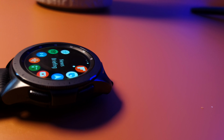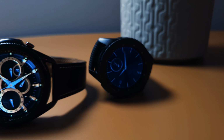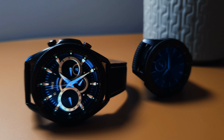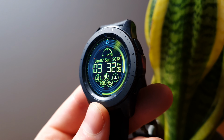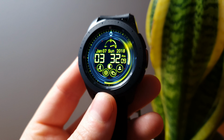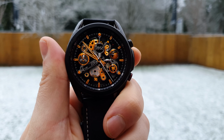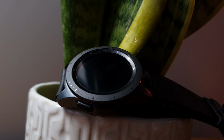Now, if the battery life being worse on the Galaxy Watch 3 wasn't weird enough for you, then get this. The Galaxy Watch 3 actually uses the same Exynos processor as the original Galaxy Watch. Now, I don't have any issues with performance here, but I was expecting some sort of improvement. I feel like when you're spending upwards of £400 for the larger 45mm Galaxy Watch, you should be seeing really obvious improvements.